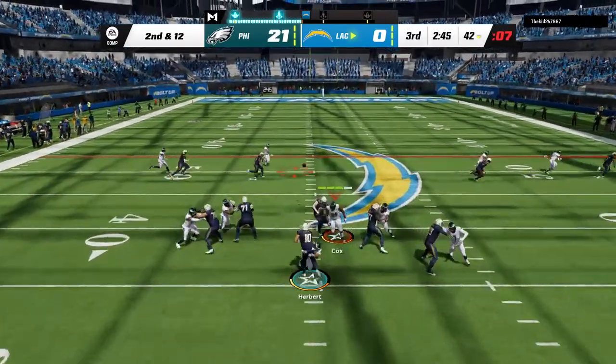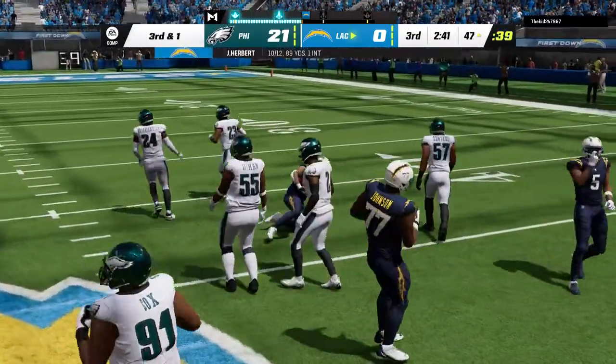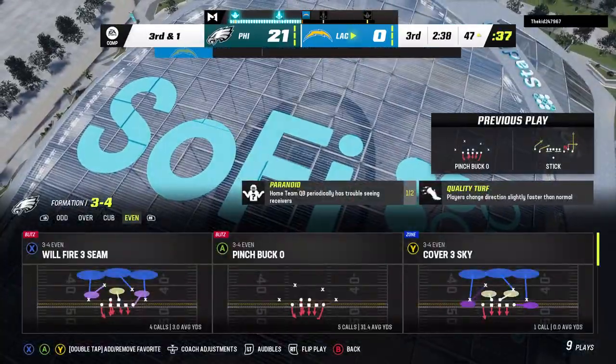To the air again, Herbert. Looking Austin Eckler's way again. And they'll get this down to around the 47-yard line.